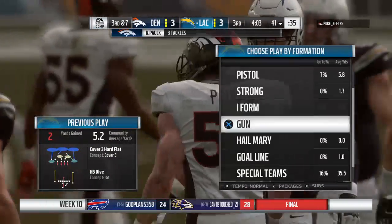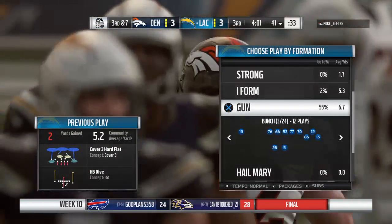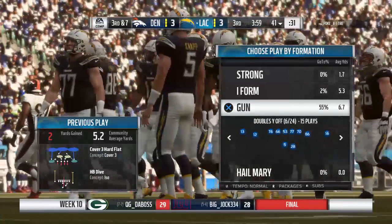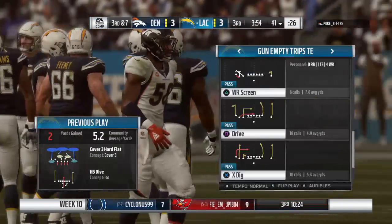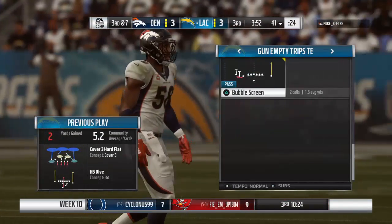Now, they struggled to get him rolling on the ground in the first half, and that's sort of continuing here in the third quarter. Yeah, but I don't think it's time to abandon the running game. I would say keep feeding the horse, and I believe he'll eventually reward them, especially as we get deeper in the game.